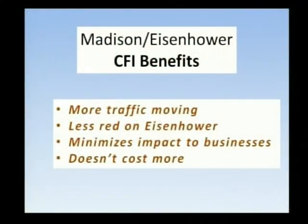Okay. Dave, you want to just reiterate real quickly the last two bullets? Yeah, I think those two go really well together. It doesn't cost more, but the benefit is that it doesn't impact the existing businesses, because if we buy businesses, then that generally means that we may lose some revenue on the sales tax collection side. I hadn't thought about that.